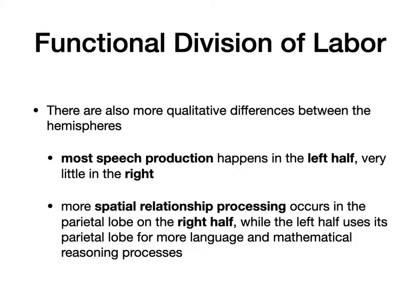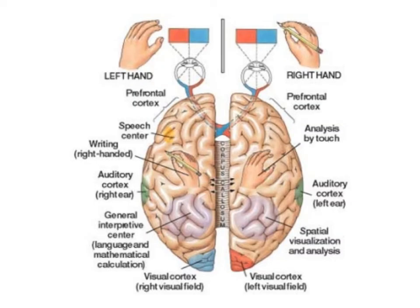And we can see a little overview of what kinds of features are present. Again, look at the left and right visual field there at the top. In each eye, the left side is going to hit the right back part of the retina, and that'll be piped off to the right side of the brain. Down at the bottom, you see the right visual cortex, right? Same thing on both sides. This is one of those examples of just spatial division of labor. It's the same kind of process, right?